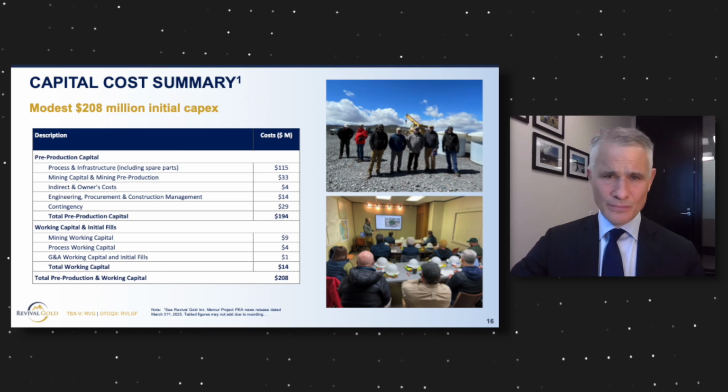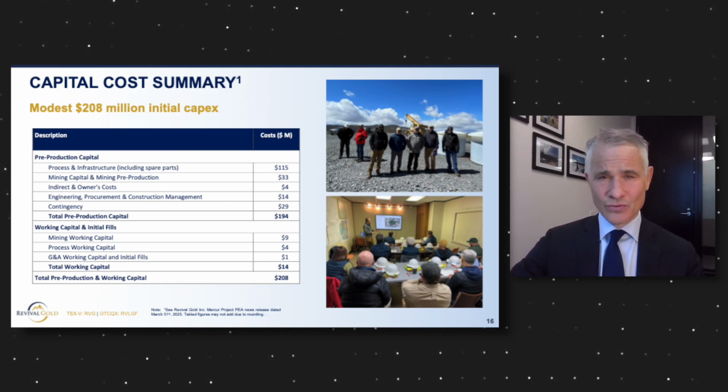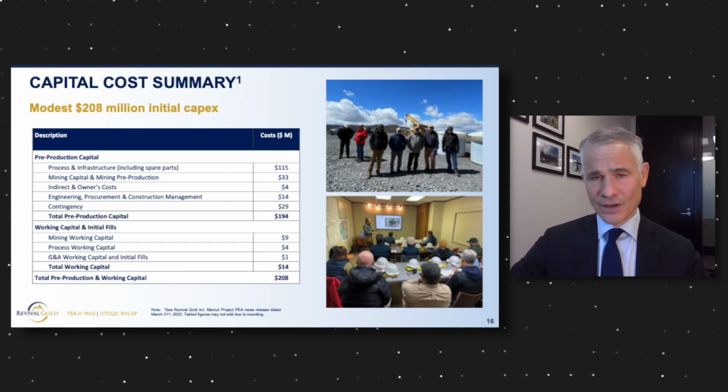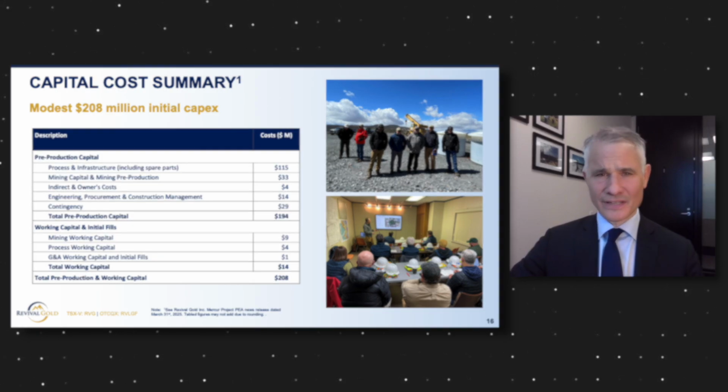It works out to about $219 per ounce produced, which is extremely favorable relative to our peers at much higher levels of capital intensity. That's a function, of course, of this being a brownfield site, that is, with existing infrastructure: power line, paved road, offices, water.